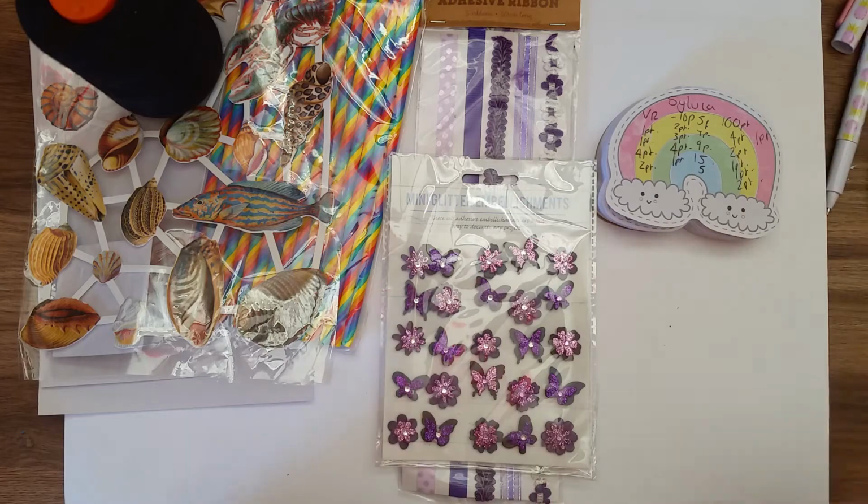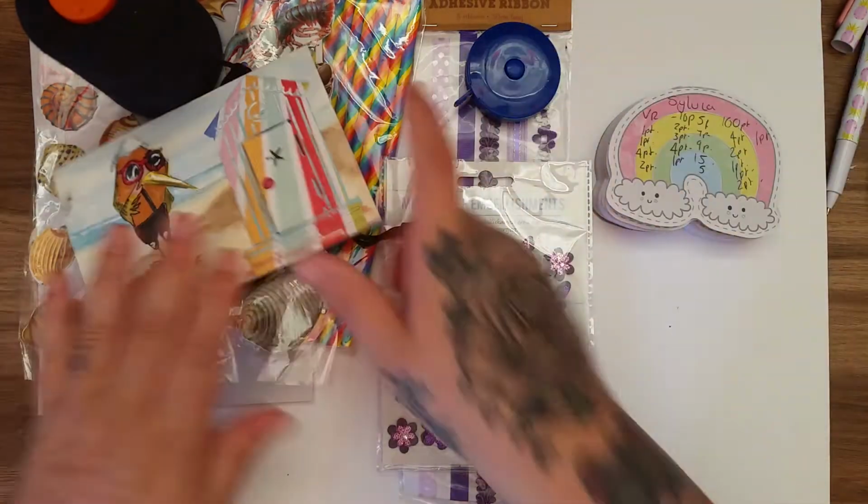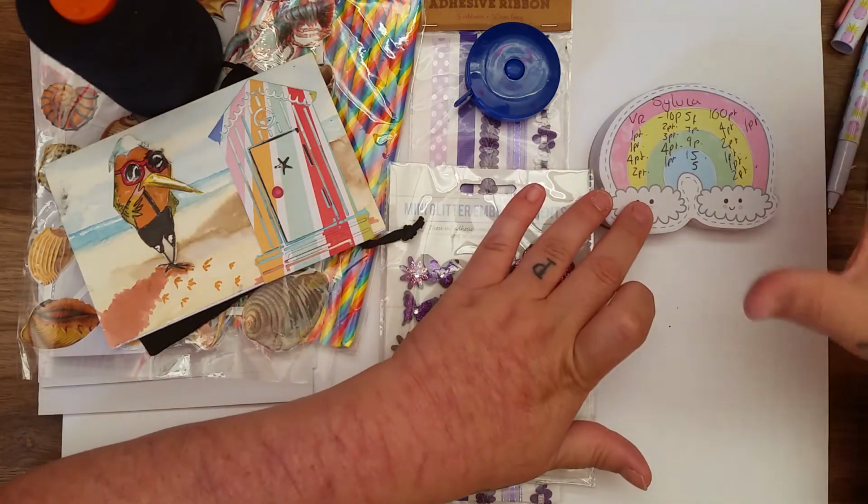So, thank you so much, Sylvia, for taking part. Your beautiful card, everything that you've sent, all the gems, all the charms, everything. Absolutely love it, and thank you for doing a VR.